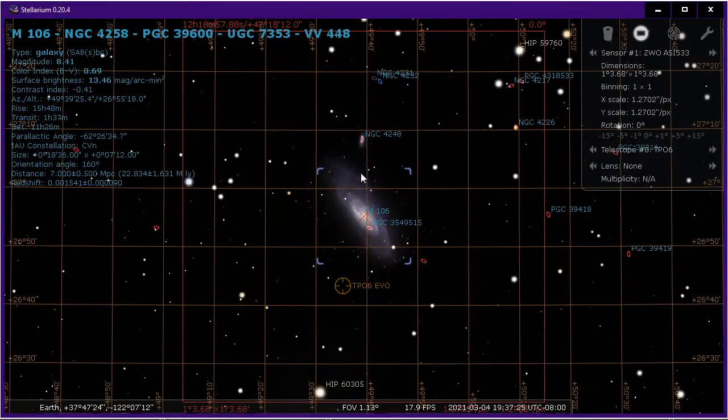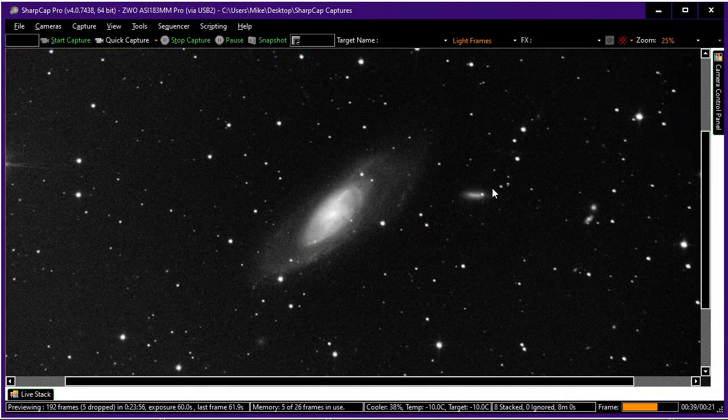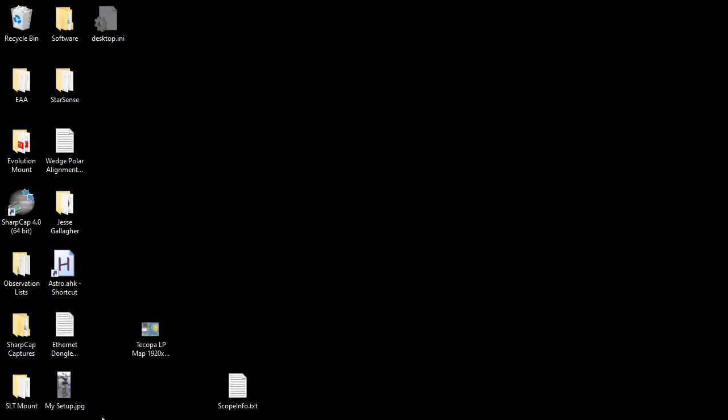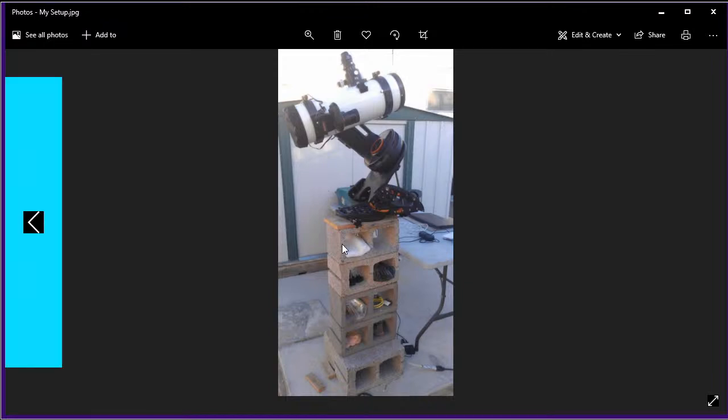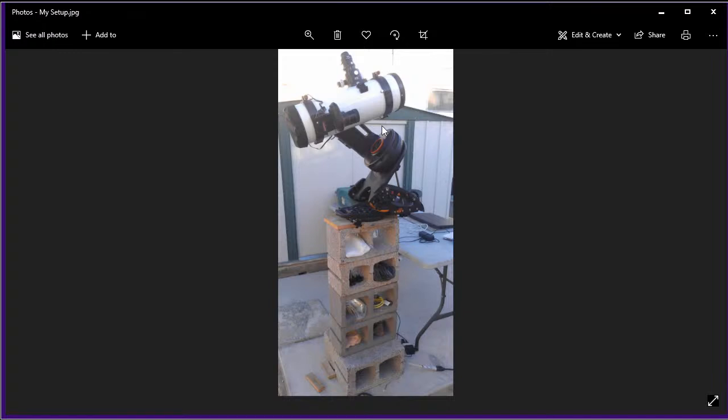So yes, this one here I think is here, which makes sense because my scope is pretty much directly on its side right now, with the way it's oriented. And in fact, let me go to my desktop and bring up my setup here, because I should show my setup and what I'm using. Normally I do that when I'm starting up, but come on.